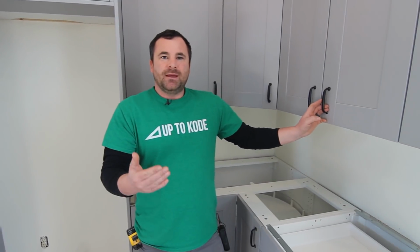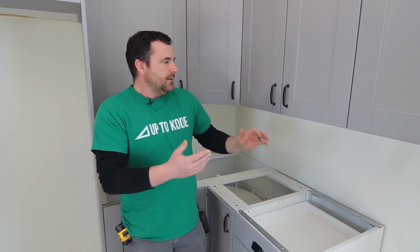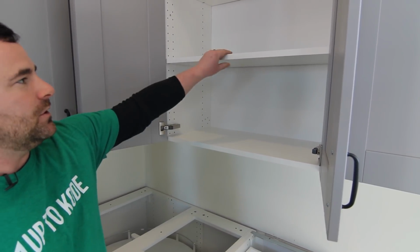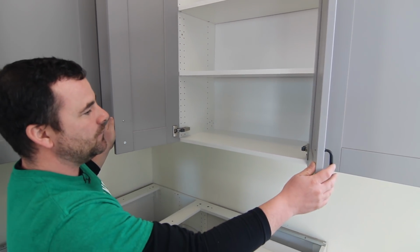Number 9 is their cabinet boxes and shelves are all 3/4 inch melamine. Now, a lot of guys just use 5/8. So for example, 3/4 inch bottom, 3/4 inch shelf, and these gable panels I'll show you down here, those are all 3/4.